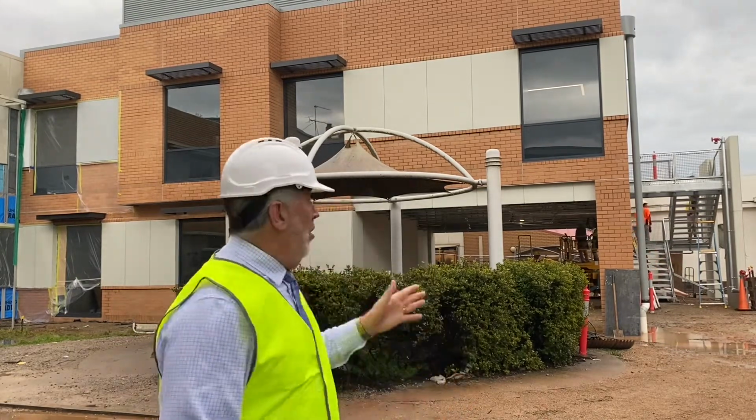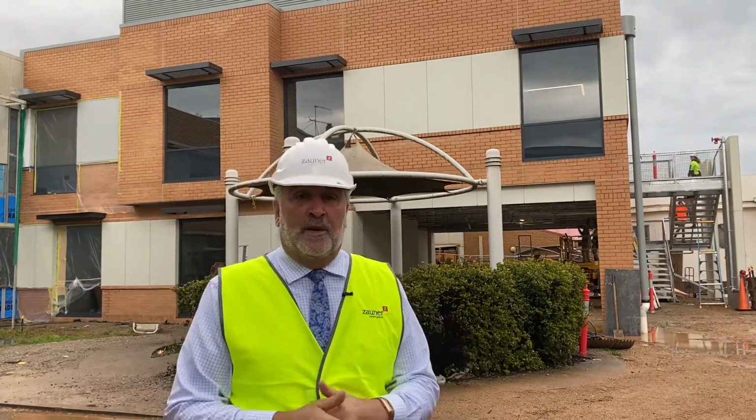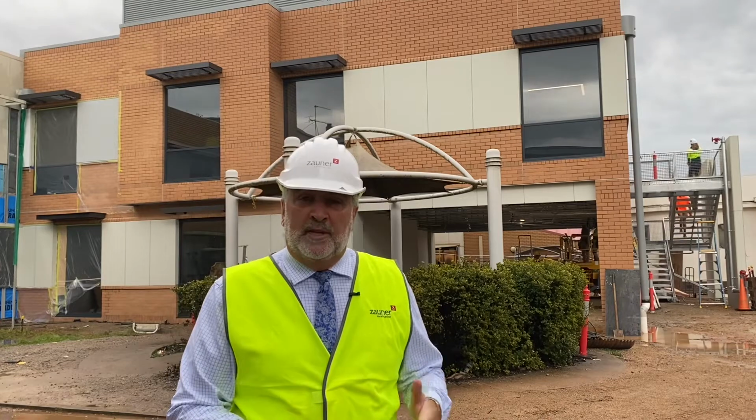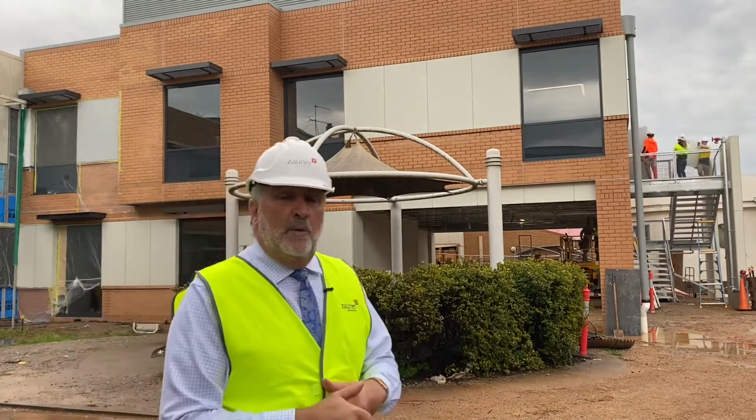And as you can see behind me, the medical and paediatric building externally is now pretty much complete. You'll see the brickwork is done, all the window frames and glazing is in, the window shades are in, the fire escape is in, all the cladding's been done. So externally, this part of the building is finished.